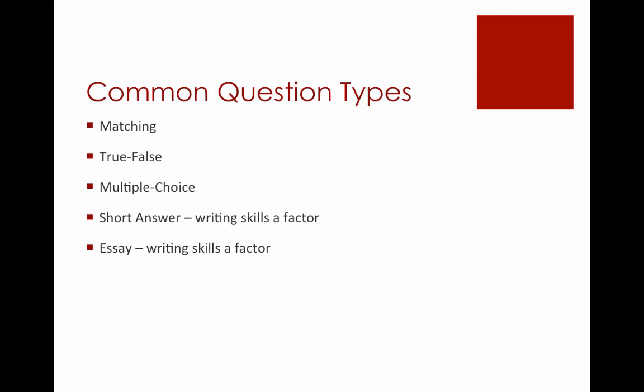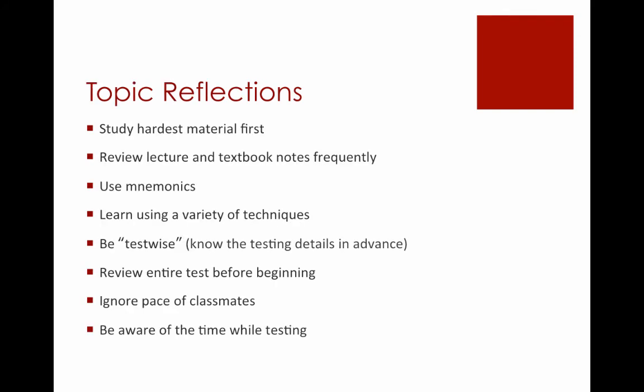Okay, so to wrap things up, some reflections on this chapter. First of all, if we think about studying, you want to study the hardest material first. The easy material comes easier, so make sure that you allow yourself more time for the most difficult material. Review your lecture and textbook notes frequently. Use mnemonics plus a variety of other techniques. Also be test-wise. In other words, know the test details in advance. Be strategic with your studying. When you sit down for a test, review the entire test before starting. Give yourself a sense of what you're dealing with and then plan accordingly.